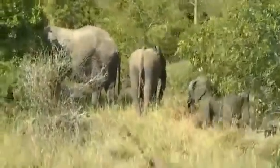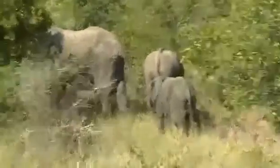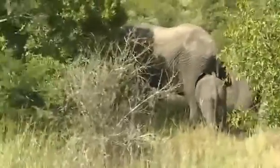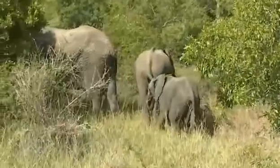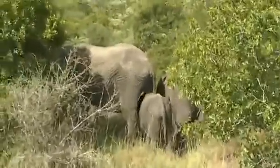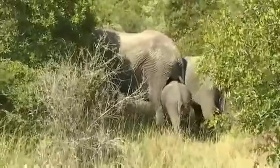These are elephants that are, I'm just trying to position so we can see that other calf coming from behind, because it's there with the buffalo. Maybe not.